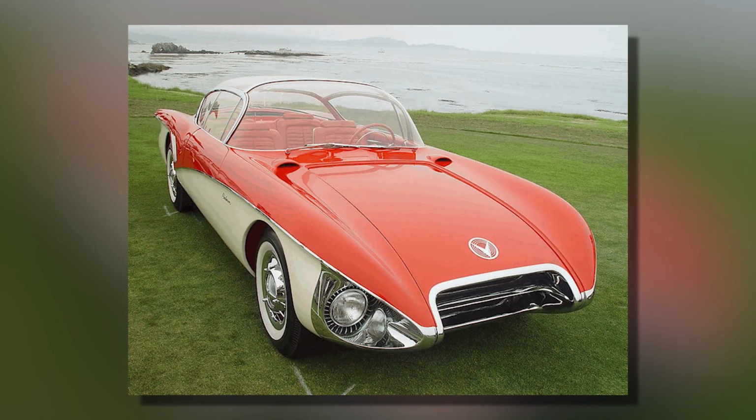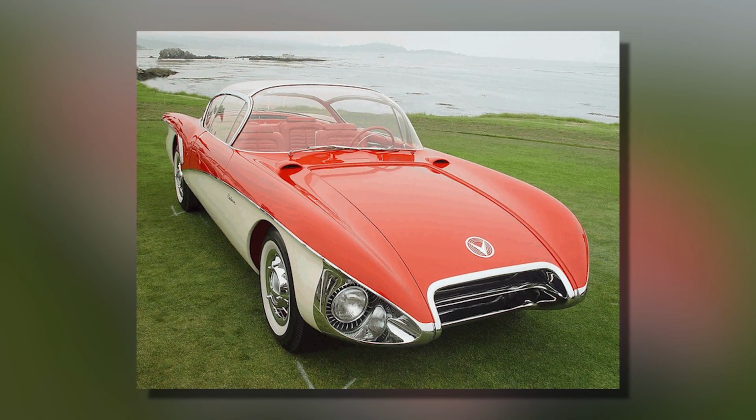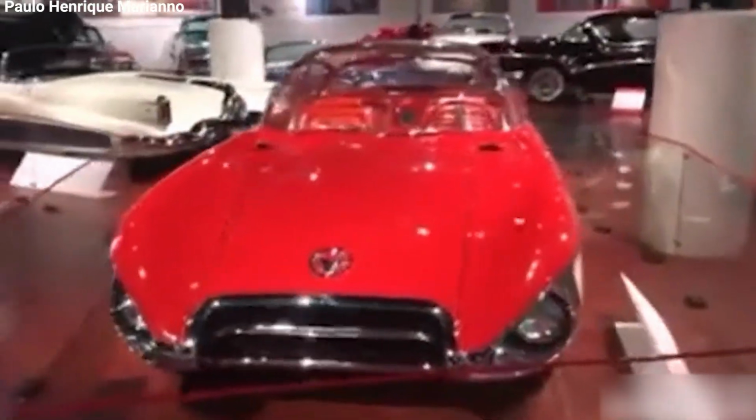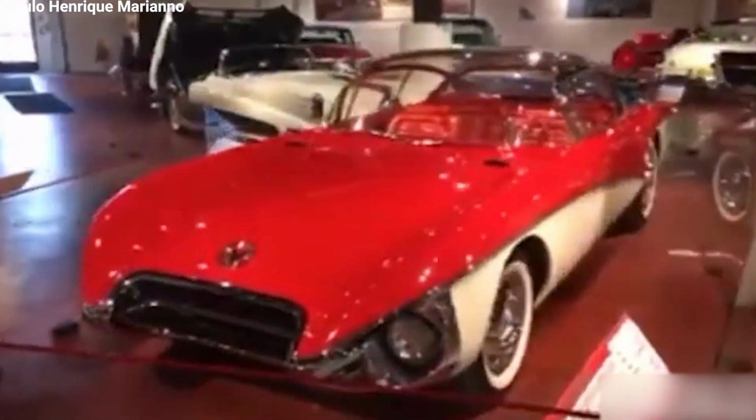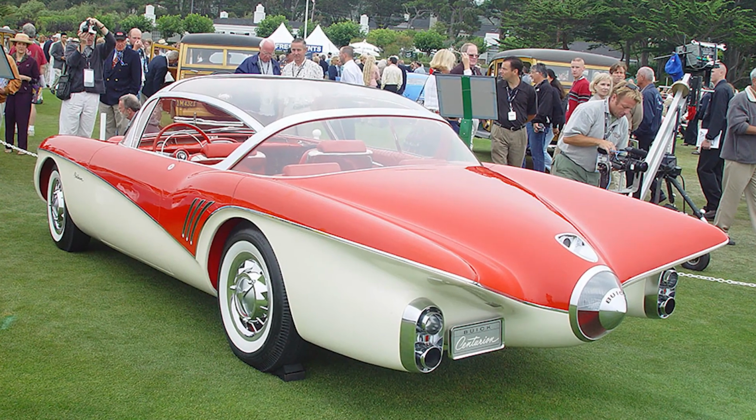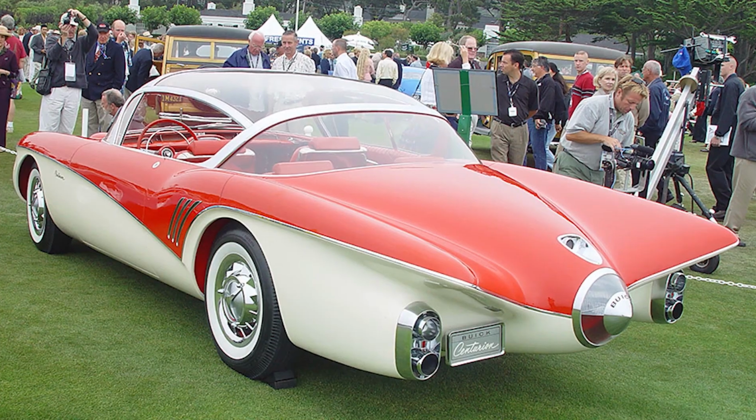The Centurion's development reflected Buick's determination to stay ahead of the curve and set trends rather than follow them. The engineers and designers were given the freedom to let their imaginations run wild, resulting in a vehicle that was as much a work of art as it was a means of transportation.